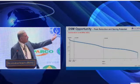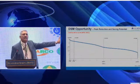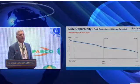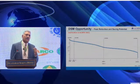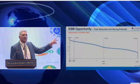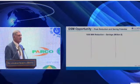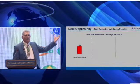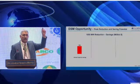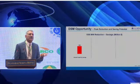So this is load duration curve. So 100% of the time we supplied 8,000. So all that energy that we supplied with relatively less percentage and here in peaking, and then we have to see if our supply capability and the mix is according to this load duration curve. So that we have to assess. So let's say for that 1,000 megawatt, if we could reduce that peaking, how much avoided cost or how much potential is there to save that money.